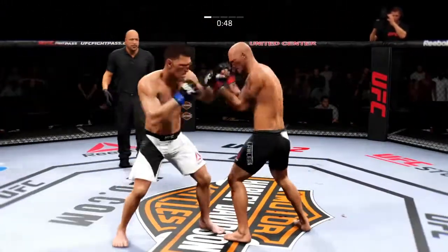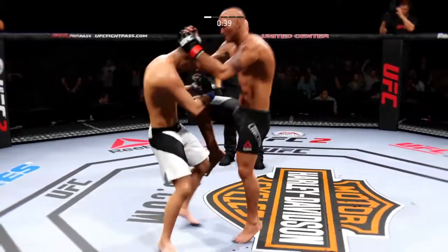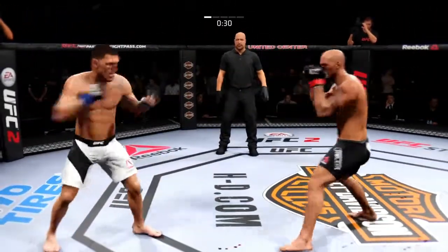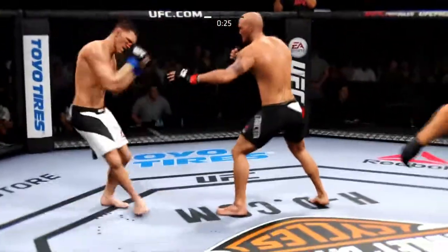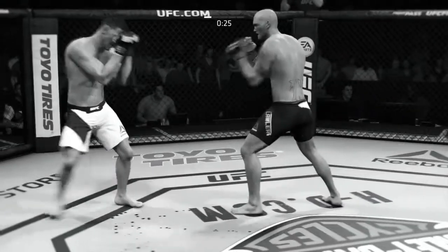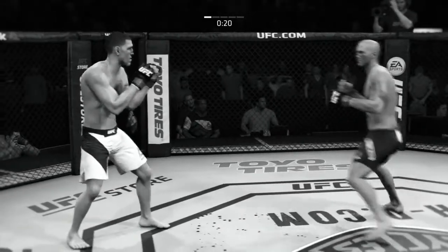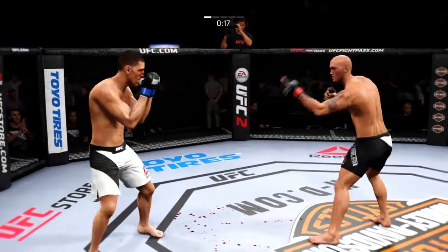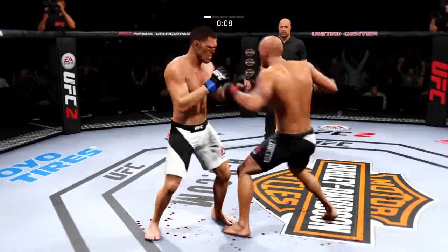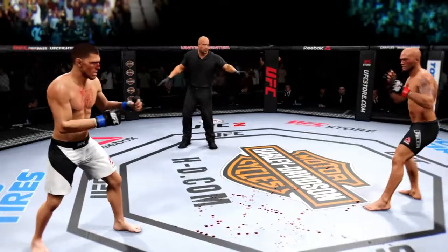Strong jab by Lawler. Both men landing in that exchange. And from here, transitions to the Muay Thai clinch. Robbie Lawler connects. Don't forget, he debuted in the UFC. Oh! Big right hand! Joe, he's hurt. Seconds. Hard straight punch. Oh, combination. That'll do it for round one.